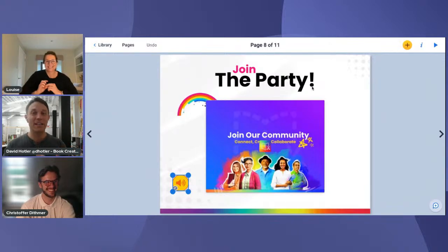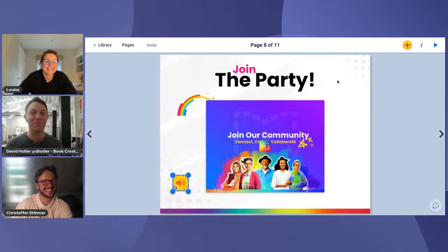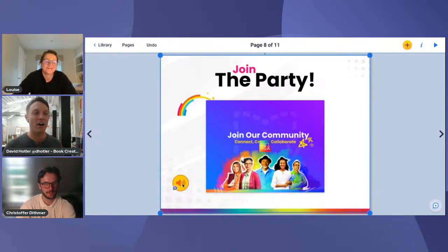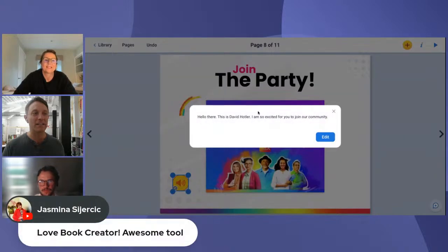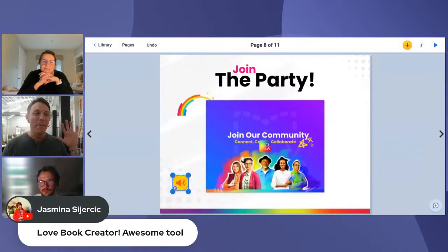Now, I created that audio hotspot on the fly just before this. It was a little choppy, but I went ahead and had Book Creator generate some transcripts automatically for me. And you can see if I click on that little button just below my audio hotspot, I can see and also edit my transcript. But that's not super exciting. Yes, it's great that you can offer differentiated instructions to your students in video, audio, and text format.